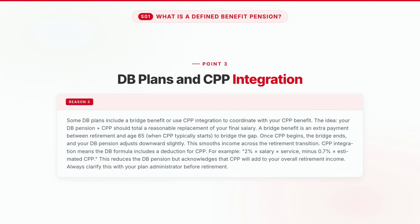DB plans and CPP integration. Some DB plans include a bridge benefit or use CPP integration to coordinate with your CPP benefit. The idea: your DB pension plus CPP should total a reasonable replacement of your final salary. A bridge benefit is an extra payment between retirement and age 65, when CPP typically starts, to bridge the gap. Once CPP begins, the bridge ends, and your DB pension adjusts downward slightly. This smooths income across the retirement transition.